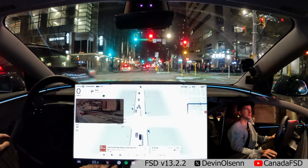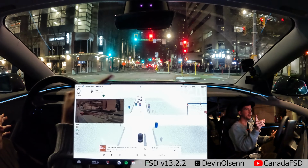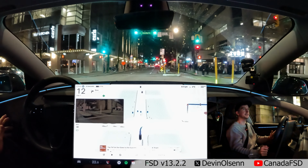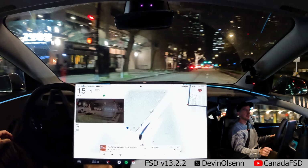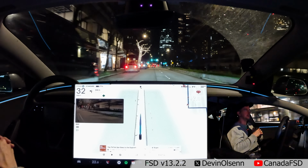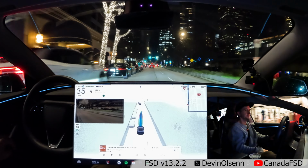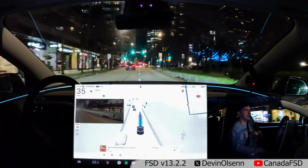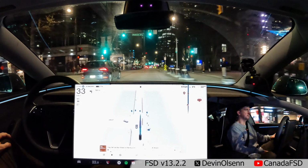And it's kind of a weird corner, so let's see what it does here. I'm prepared to intervene because I feel like it's going to want to tuck into that. No? Okay. Nice, nice. Really good job. Wow. FSD literally just did a better job than a human on that right-hand turn. This person right here that we're driving past right now, they made a mistake that I totally understand. I almost would have, but FSD, perfect. Nice job.